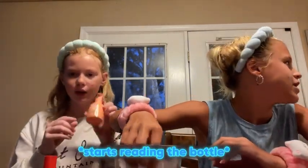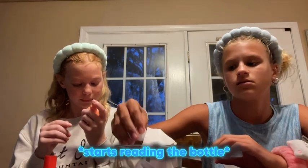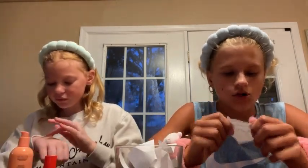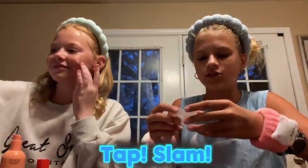Can we take the super clean? She finally made up her mind. Blemish prevention. Okay, what is this? Second toner. Toner by Biome. The toners love me.